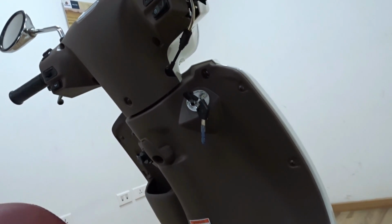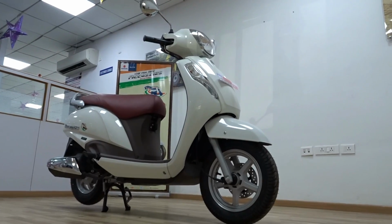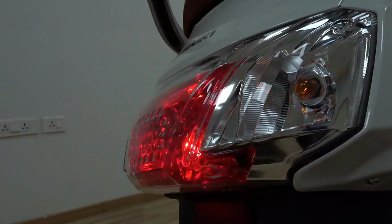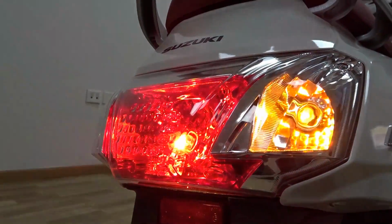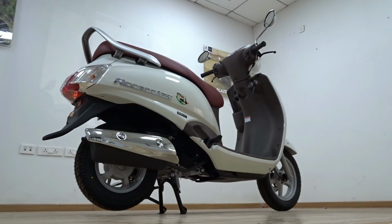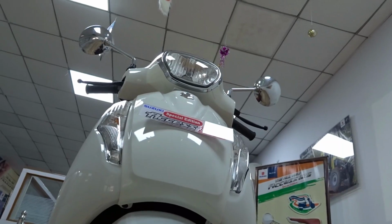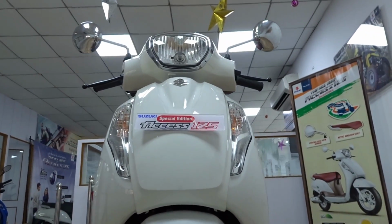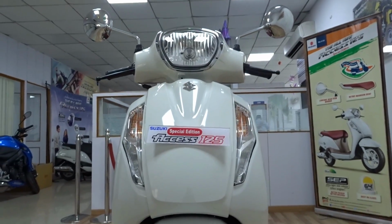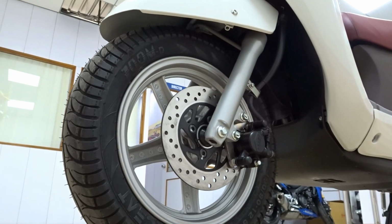However, where the Access makes much more sense is that the new Access comes with a robust body structure that almost gives the feel of a monocoque chassis. It also carries that classic retro design theme somewhat similar to that of the Vespa. The Access gets a nice and long seat, huge underseat storage, better ground clearance, a charging port. It is 12 kgs lighter, it gets a larger 12-inch front wheel, promises better mileage, and most importantly, the Access is nearly 25,000 rupees cheaper. Hence, the Access comes across as a safer and sensible option for you in the affordable range.